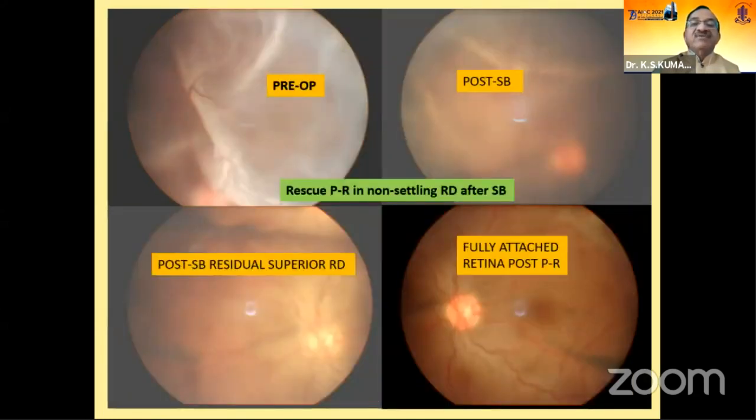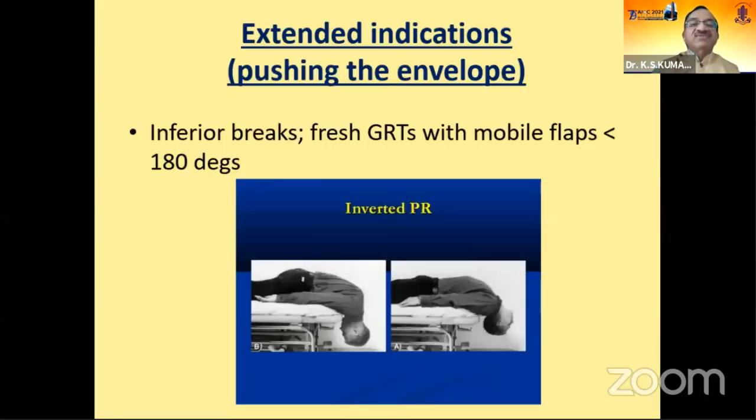Now, many times we can have a residual RD, a very obstinate peripheral RD that refuses to settle down despite no obvious break leaking post-scleral buckle. So you can very usefully, gainfully employ pneumatic retinopexy for settling these RDs, as we can see here. These are some of the extended indications. It has been tried in inferior breaks or even fresh GRTs with mobile flaps. Extreme head positions of extreme flexion or extension will have to be employed in these patients.